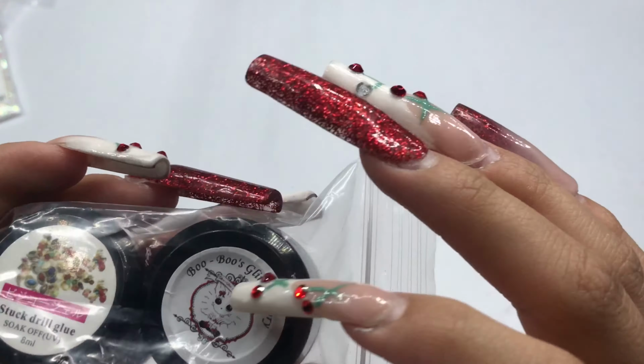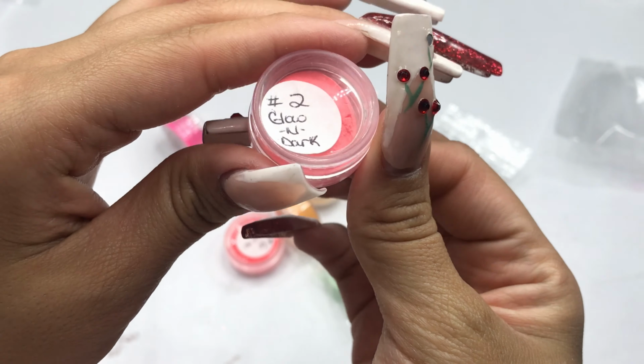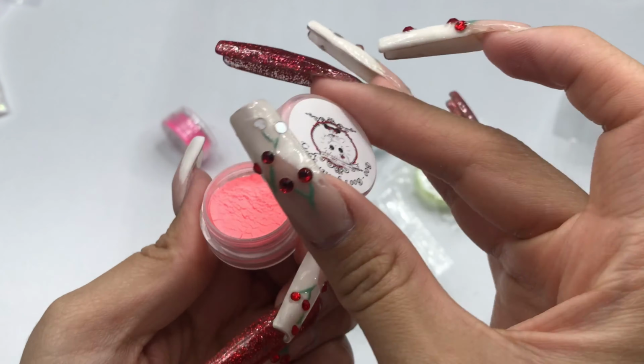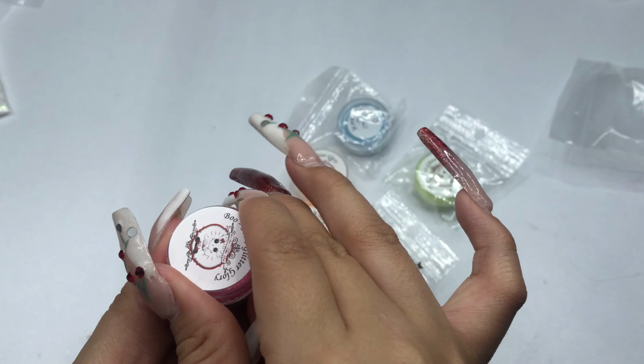Next up, she did send over some embellishment slash rhinestone glue. She also sent me some pigments. I believe it's all the colors she carries on her website, which is super cool because these also glow in the dark. So again, these are awesome to do some like sugar effect, or to mix it up with some top coat to make your own gel polishes. I loved these bright and fun colors. These remind me of summer, so I can't wait to use them in my upcoming sets and stuff like that.